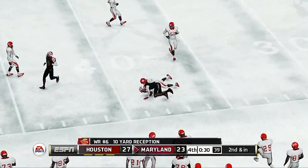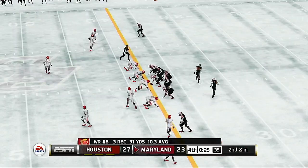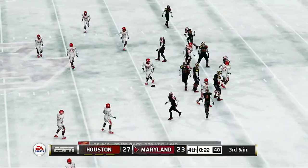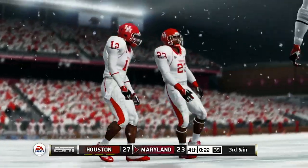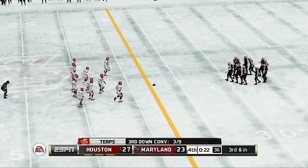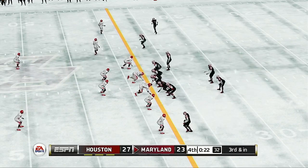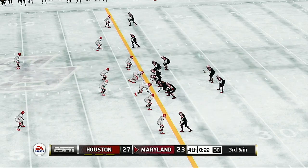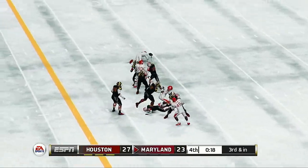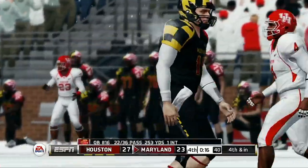And he snags that one. And he's tackled in the open field. Stops the clock with a spike. That'll bring up third and inches. It's third down, and they're about the length of the football away from the first down marker. Got a receiver, and he dropped it.